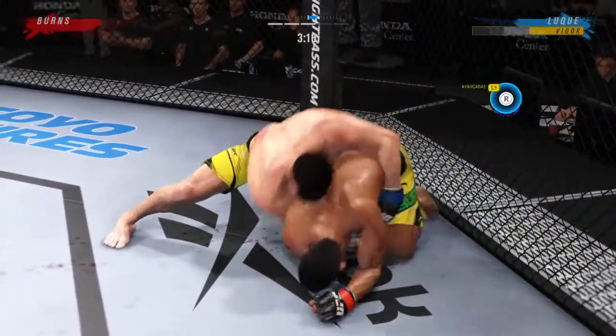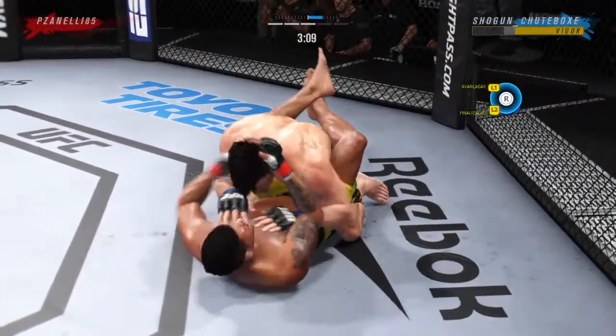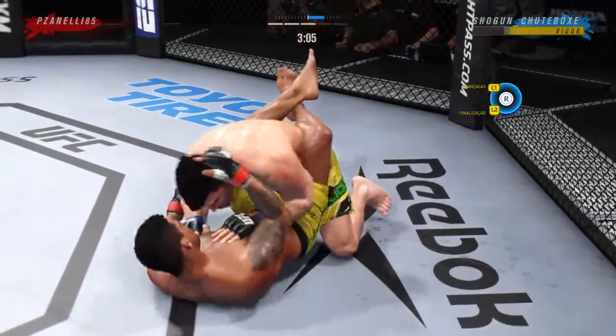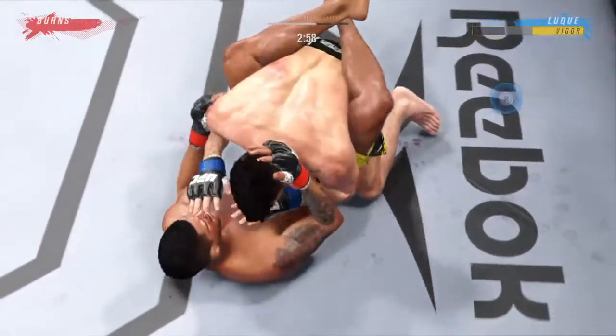All right, so he's sort of turtled up here. Not great body language. Perhaps he's trying to bait him in a little bit. Oh, really nice work to keep busy off of his back as he lands some more offense here from bottom. Sound strike on the ground.